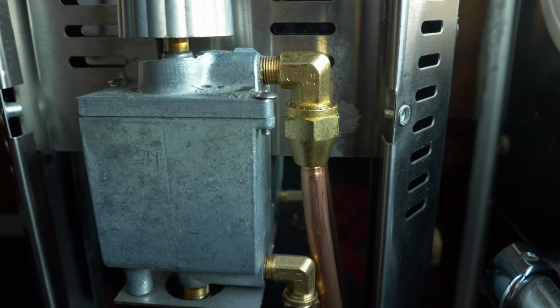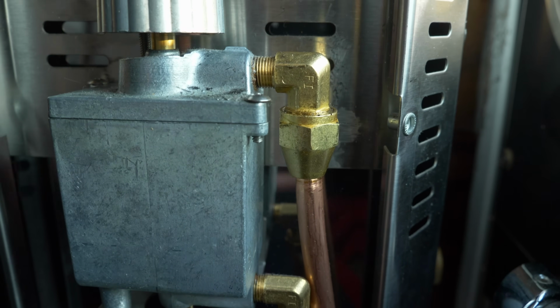So I can't stress this enough. Don't cap that line off thinking, oh, I don't need it. Run that line outside. So, drain line and fuel line. Their fuel line is copper flared fittings.